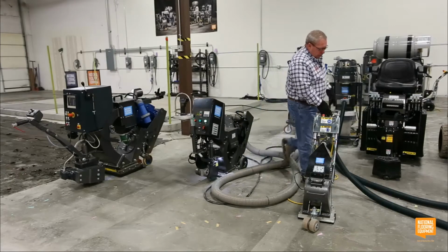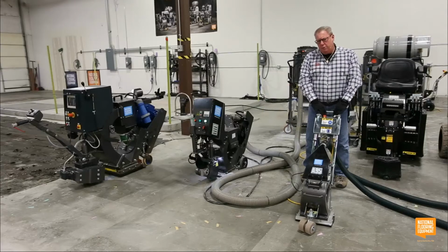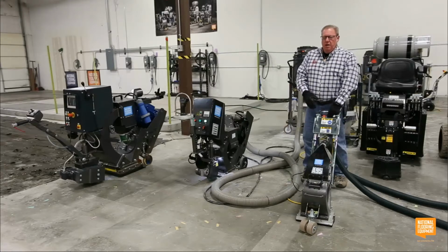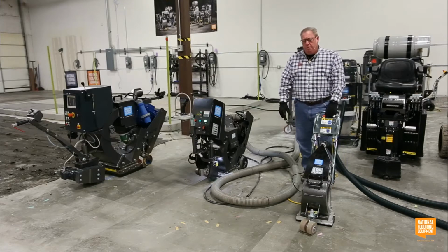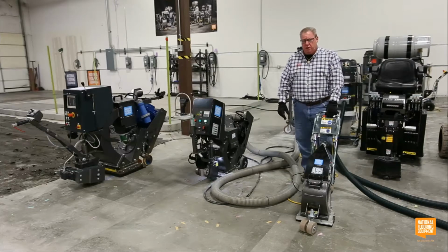So let's talk a little bit more about the A95. Specifically, it's a manual push machine, so you just push it along. Your profile is going to depend basically on two things: how much shot you're feeding to the wheel, and mostly the speed that you're pushing the machine. If I go really, really slow, I could probably dig a trench into the concrete. It's not what it's designed for, but it's possible. If I go really, really fast, I'm probably not doing very much to the surface.